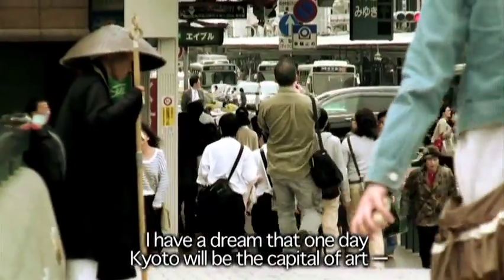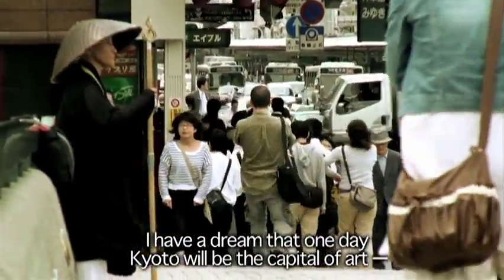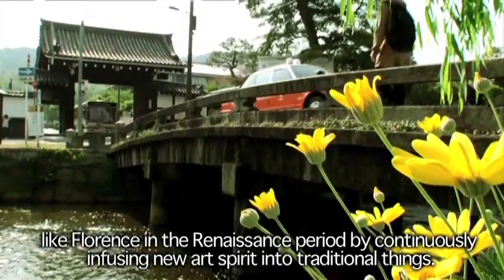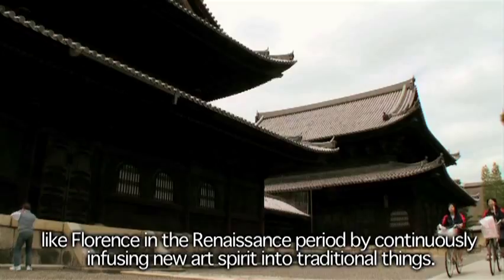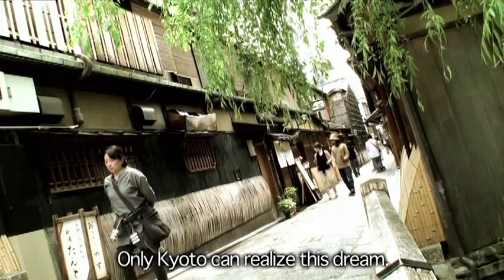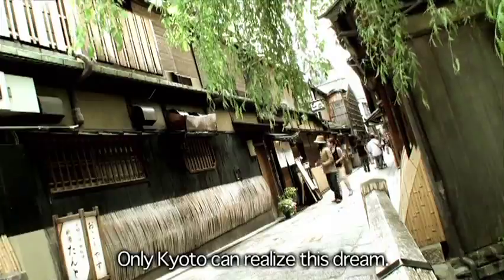I have a dream that one day Kyoto will be the capital of art, like Florence in the Renaissance period, by continuously infusing new art spirit into the traditional things. Only Kyoto can realize this dream.